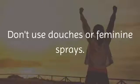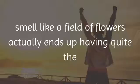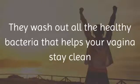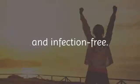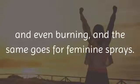Don't use douches or feminine sprays. Douching with chemicals that are supposed to make your vagina smell like a field of flowers actually ends up having quite the opposite effect. They wash out all the healthy bacteria that helps your vagina stay clean and infection-free. The chemicals left behind by douches can cause irritation and even burning, and the same goes for feminine sprays.